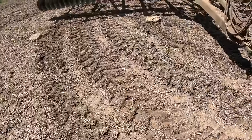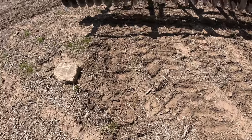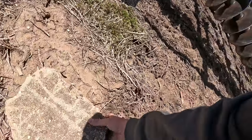Now we just ride in this machine for the next 10 hours. I don't think the planter would like that. Neither would the combine, so I better move these out of the way.